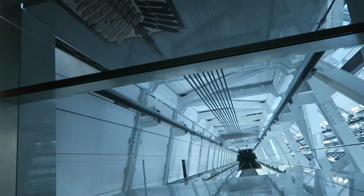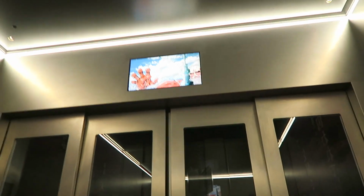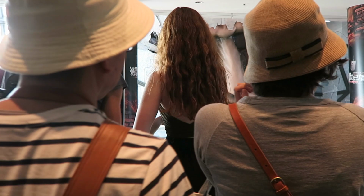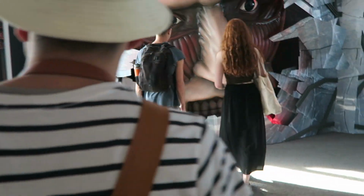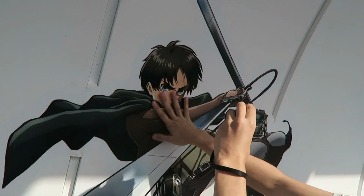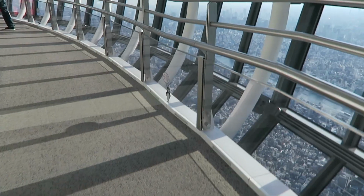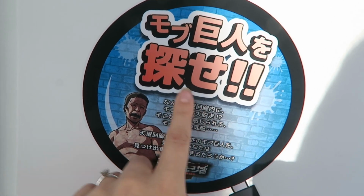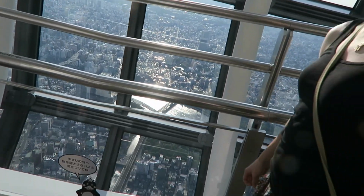Oh, look! Whoa! That's pretty cool. Oh, he's coming through the tower, guys. That's pretty awesome. Oh my god, is that the real Eren? There's little hidden titans throughout the place. You gotta find them. We gotta find 9 of them hidden throughout the deck. Wow, this place is awesome. I've never been up here.